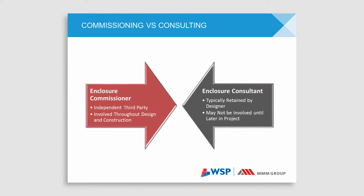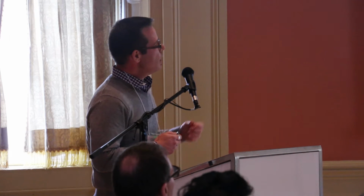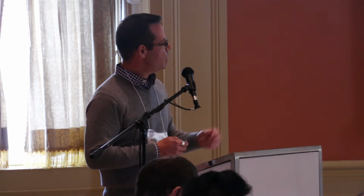The enclosure commissioner is a third-party agent. That is a person who is contracted and responsible, reporting to the owner. And they are involved throughout the design and construction process. The enclosure consultant, as I said before, is typically retained on the design side, and is part of that design process, but usually can provide very specific input or very strategic input. They may not be involved through the whole project. They may be different from the inspection and testing firm.